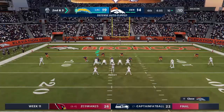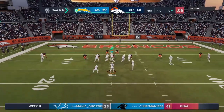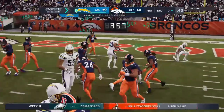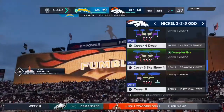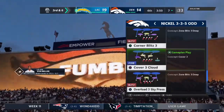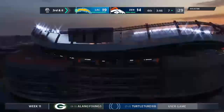Now 2nd and 9 from the 10. A handoff, it's Eckler, and he will maneuver his way down to about the 7. Give him 3 yards, and now they're left needing a conversion here on 3rd and 6. A 3-yard gain. As we get late in this one, is altitude a factor for a visiting team in Denver?